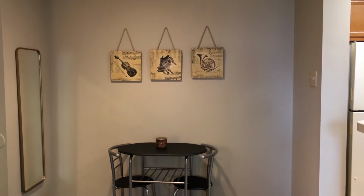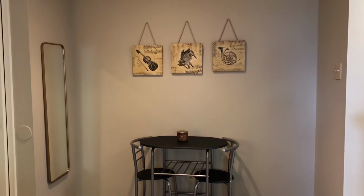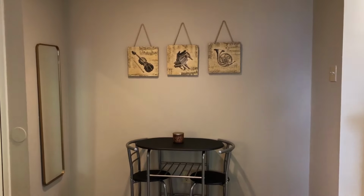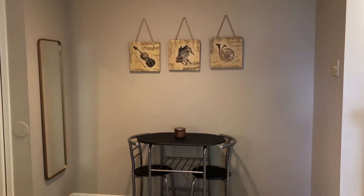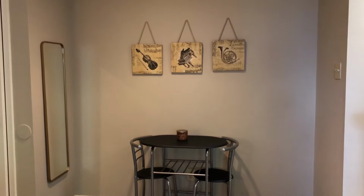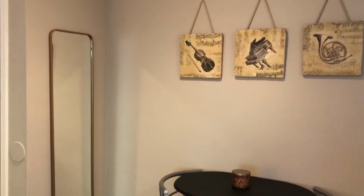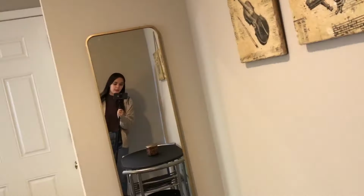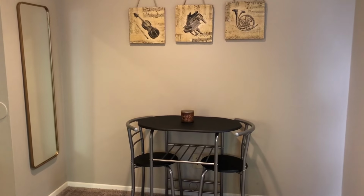But those are actually from the Metropolitan Opera House in New York City. My mom had them and they've been hanging in our dining room for a really long time. And I noticed that she was getting rid of them, and so I asked if I could have them. And we just have a little candle here. And then I also added this mirror on the wall. I feel like that just opens up the space a lot, makes it feel bigger than it actually is.